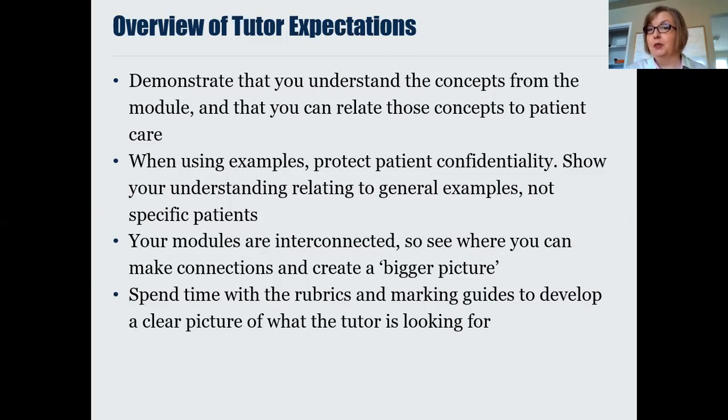Don't tell us too much about the specific patient, because you want to demonstrate that you have skills that apply beyond one individual person. All of your modules, all the courses you do, are connected and they build upon each other. So you need to demonstrate that you understand that and that you can see the bigger picture.